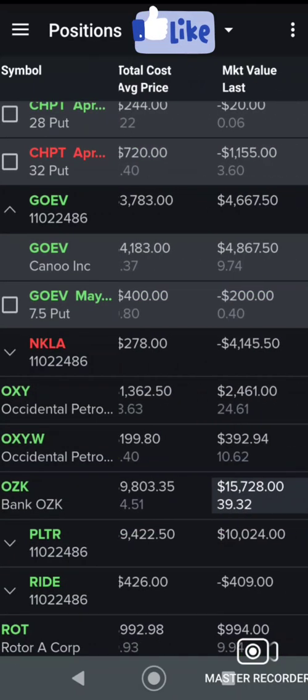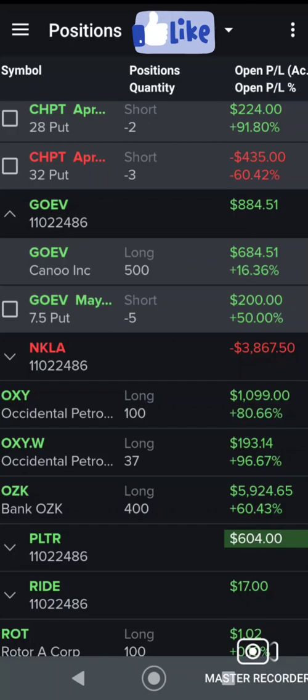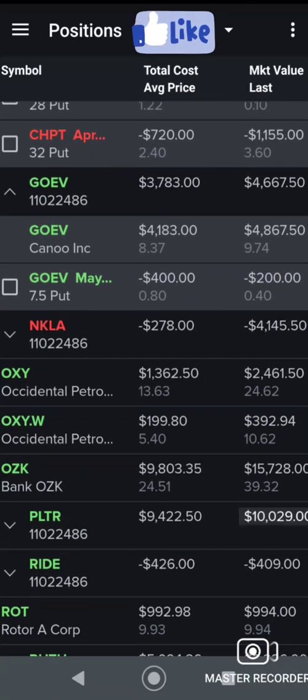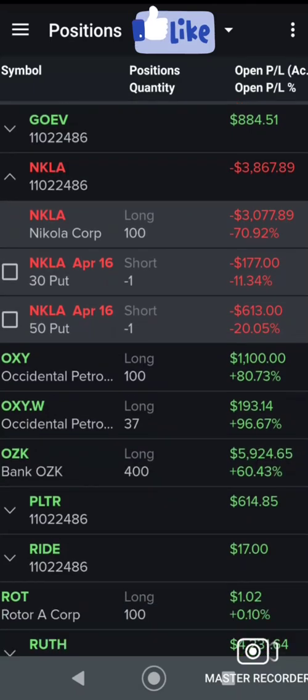GoEV was doing good earlier today. It was up over $10. Now it's just under. I predicted that stock would be around $10 after the big sell-off, after all the news, leadership change, all that kind of stuff. And you can see it's still doing okay. I predict it's going to be $10 for probably a little while still. It's probably not going to move much until they get some more news on some prototypes and stuff like that. Go see my other video on GoEV. It's pretty good.